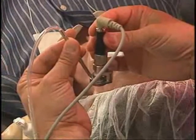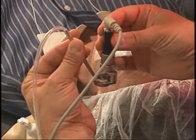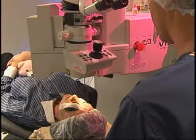In the LASIK procedure, a protective corneal flap is created. This is accomplished with the use of an instrument called a microkeratome and is similar to a carpenter's plane. First, a suction ring is centered on the eye. This creates a firm pressure and in most cases makes the vision gray out completely. The keratome then makes a flap of specific thickness, the pressure is turned off and your vision will return. The entire process takes about 20 seconds.